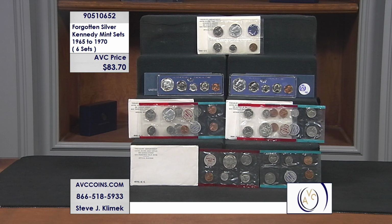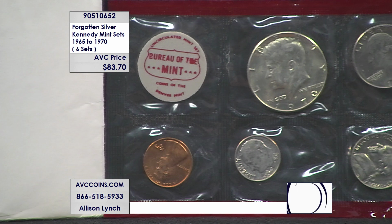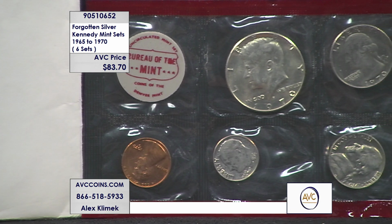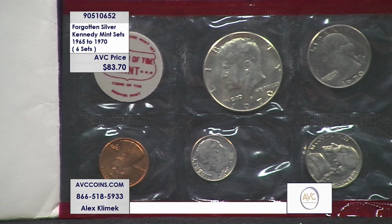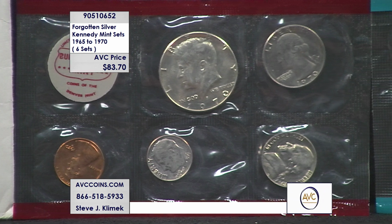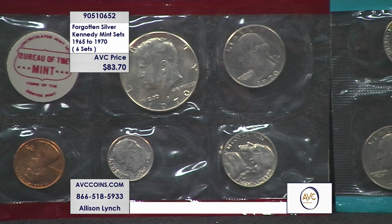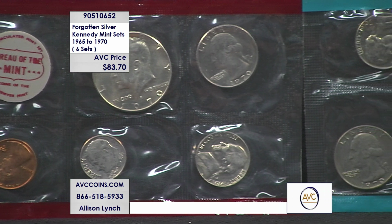And the other part is, again, we're in the original government packaging. I reiterate that a couple of times. It is so important. Because as time goes on, as we talked about, that coin right there, if it's in a Kennedy collection, an album, or any type of packaging, it came from this package.